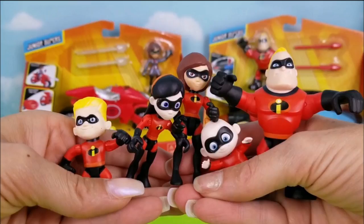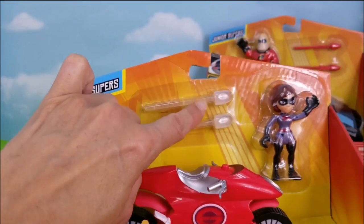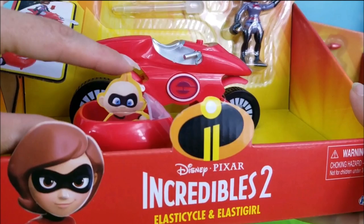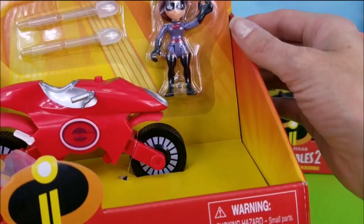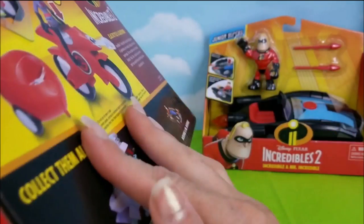This Junior Supers press to fire projectile shoots these darts out, and it has a detachable little sidecar. And look, little baby Jack-Jack can go inside there. This is so cool. And we get another figurine, the Elastigirl.